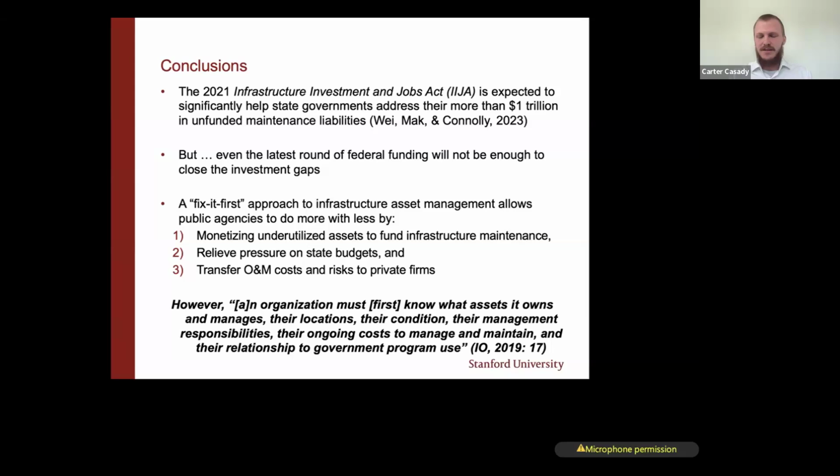maintenance liabilities, improve the quality of our infrastructure, improve the resilience of our infrastructure, improve the performance, and hopefully do that in a sustainable way for the long term.